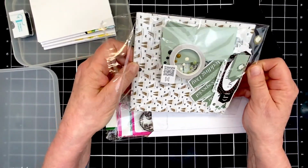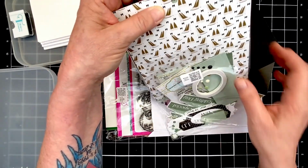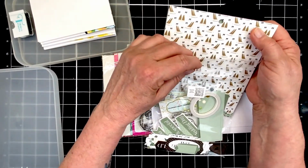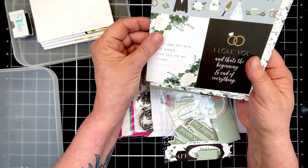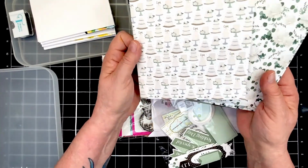I've got the 6x6 pattern papers. I haven't cut into them yet. And this is the Wedding Bells card kit. If you scan this little QR code on your phone, it'll invite you to visit the link where Kendra has everything listed that's available. Oops, that doesn't belong there. That goes over here. You can tell I've looked through this already. So, lots of cool patterns.